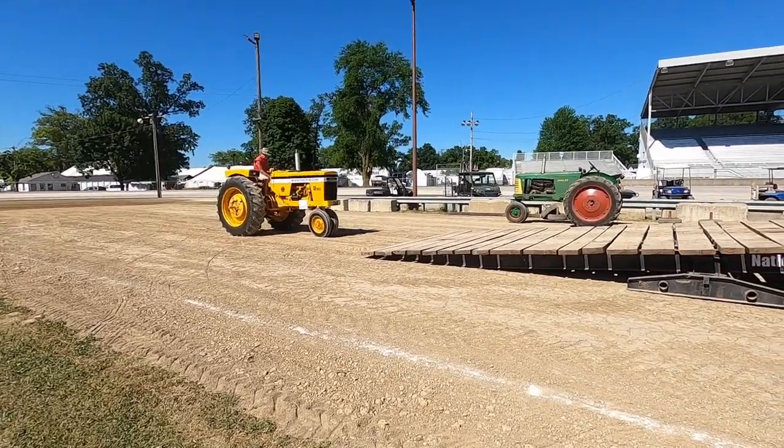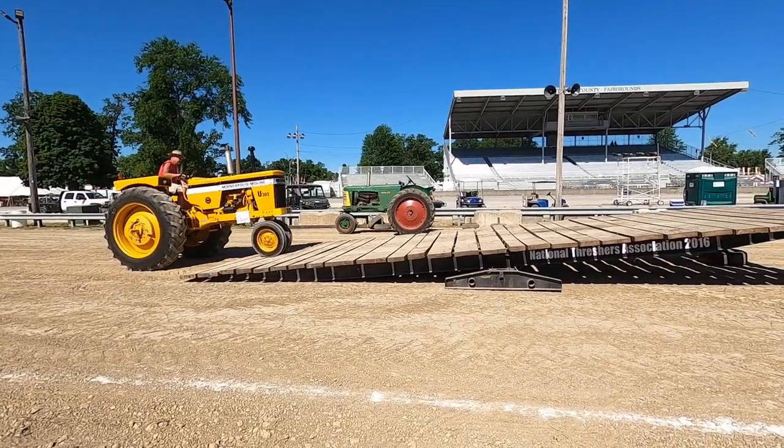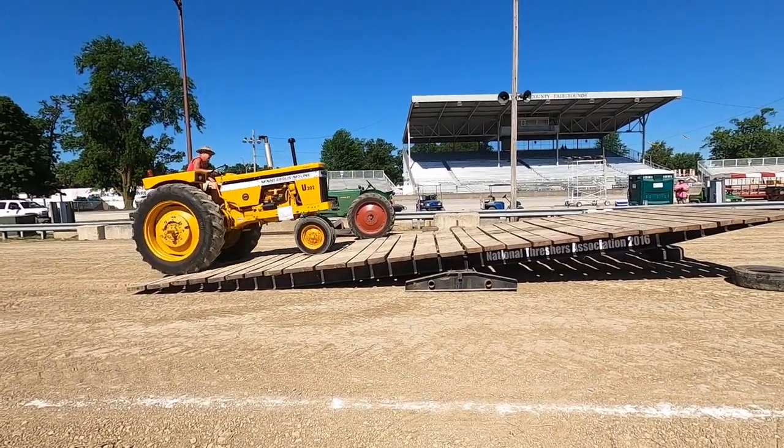All right, Matt has graciously agreed to show me how the teeter-totter works here with the 302. I think he was out here practicing this last night.